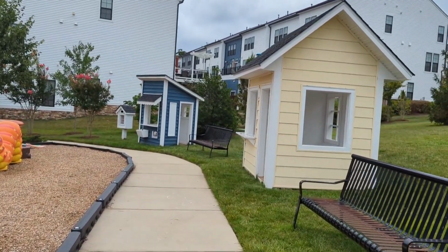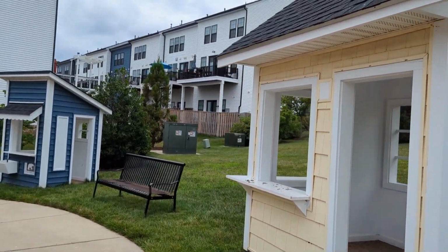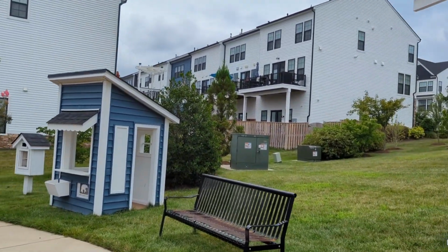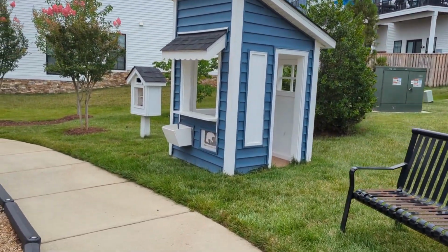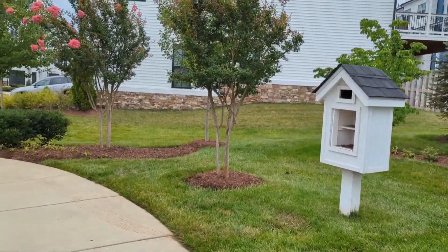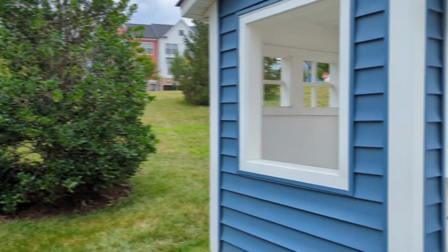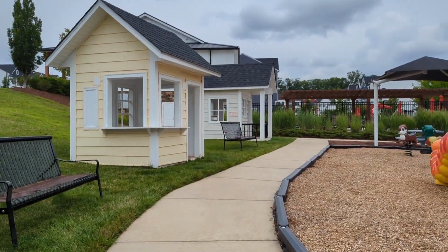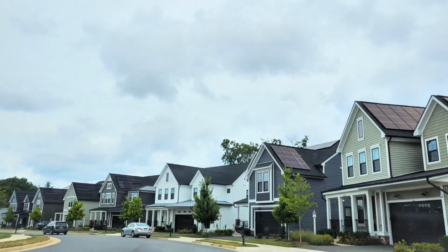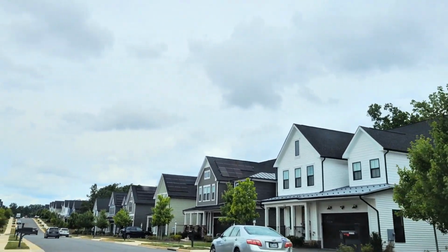There's a clubhouse and pool and multiple play areas with these charming children's houses. The neighborhood has beautiful single-family homes as well as plenty of townhomes. As you'll notice driving through, a lot of homes have solar panels. Most of the homeowners seem to be enthusiastic about landscaping and front porch curb appeal, something I always take note of driving through neighborhoods. There's also new construction coming to Brambleton, Ashburn, Herndon, and Aldie.